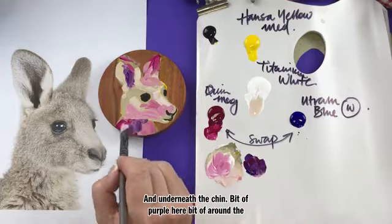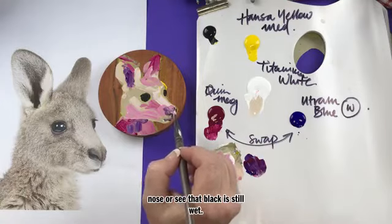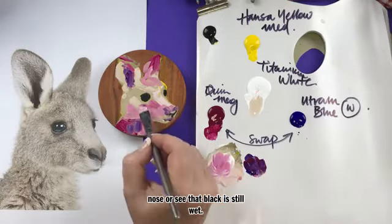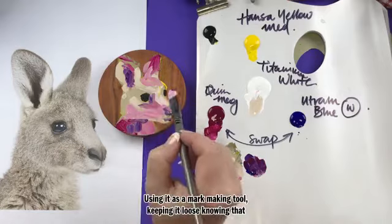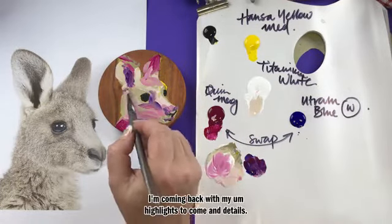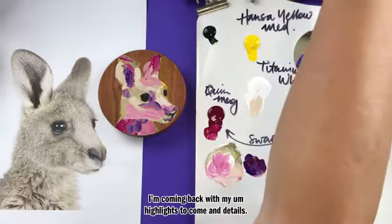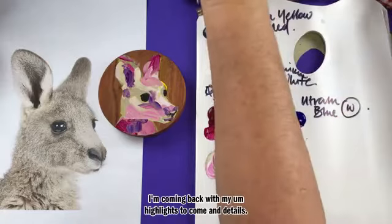And underneath the chin, bit of purple here, bit of purple around the nose. Obviously that black is still wet. Using it as a mark making tool, keeping it loose, knowing that I've still got highlights to come and details.